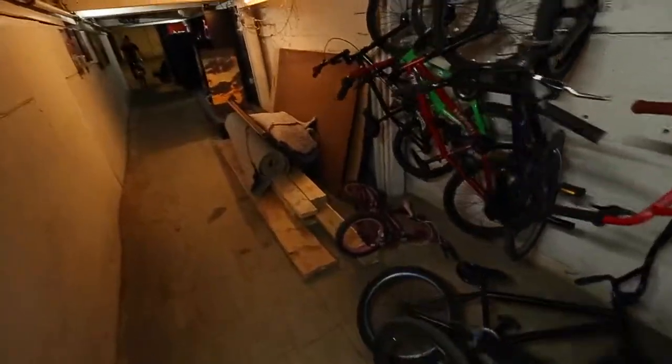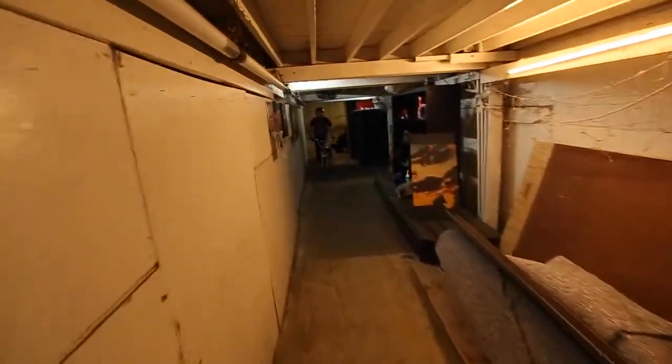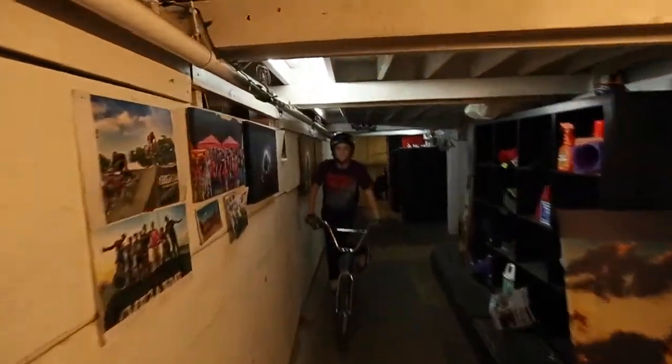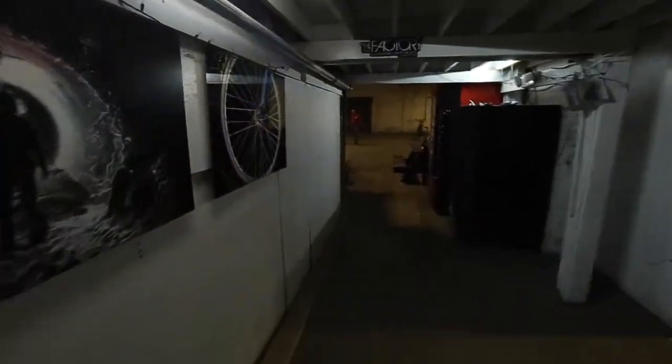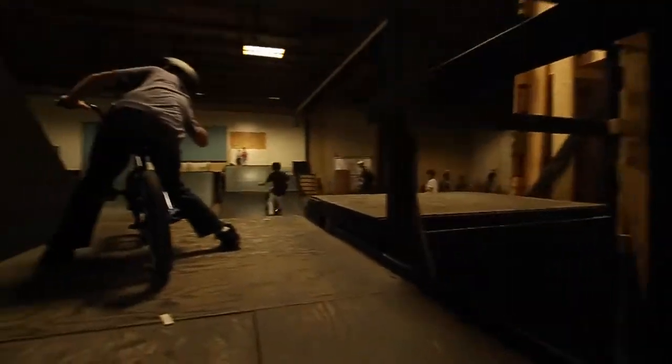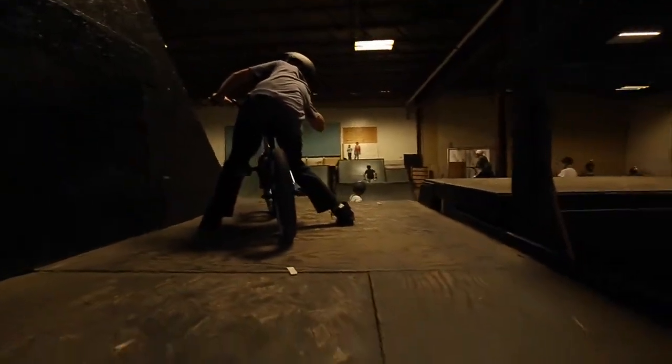Tons of bikes. Like to see that. Got some local talent. Say what's up. Woo! All right. I think we're under a ramp right now. Wow. First view.